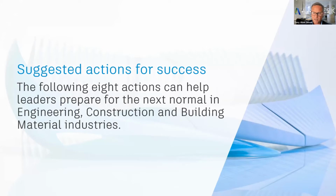So McKinsey is a global world renowned business strategy consulting firm, often referred to as the top in its field, and they have given a little bit more depth in certain areas. So let's go through their suggested actions for success and at the same time see what a company like Autodesk can do based on this advice.